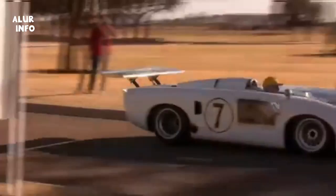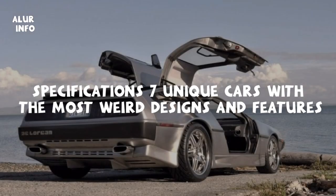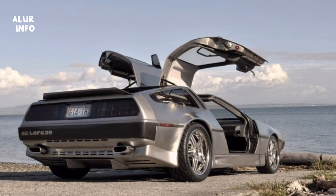You can also read Let's Reveal about the history of cars in the world, if you have discussed the matter of unique cars. How about we also discuss the unique car features that can make us shake our heads? Let's look at the following video.